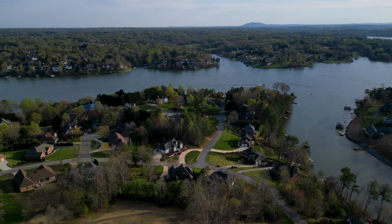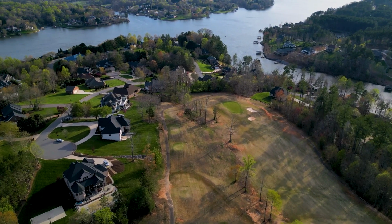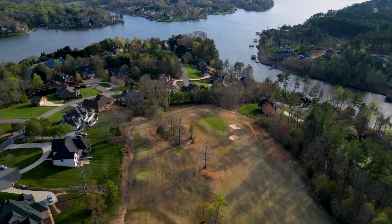Oliver's Landing is a very notable neighborhood on that side. For all you golfers looking to move to a community where you can golf, that's a pretty cool place to be. And they have the best Peruvian restaurant within their community. It's actually in the clubhouse.